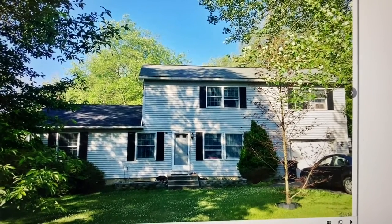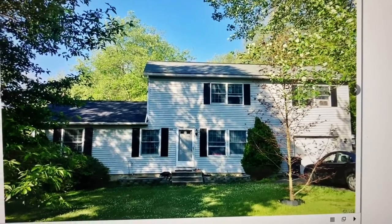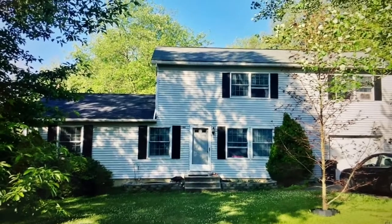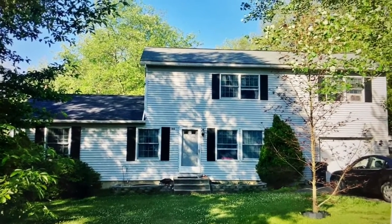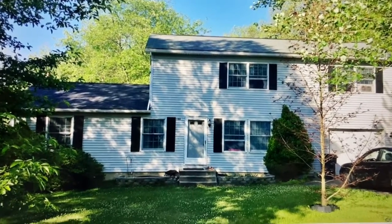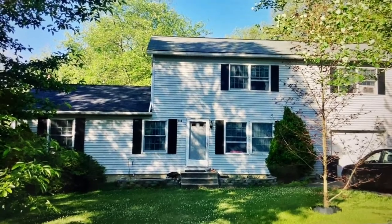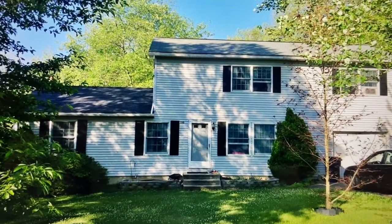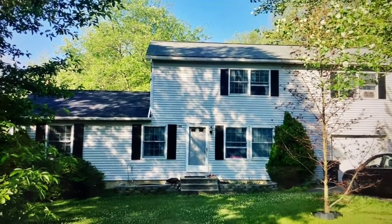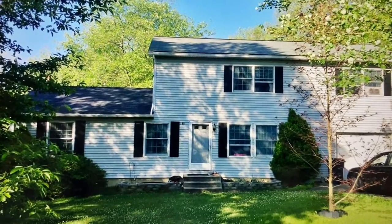So the first thing I will point out, and one of the most important things I feel like in the curb appeal of a home, is going to be that front door. As you can see, the front door really blends into the rest of the house. It does not stand out at all. It's got just a normal screen door on it. And I think this house could have greatly benefited from a fresh coat of paint on that front door at the very least, or possibly a new front door with a new screen door there.